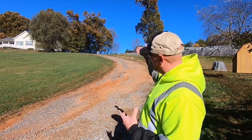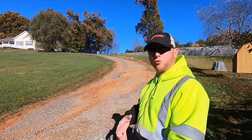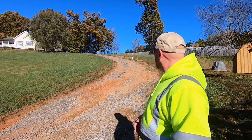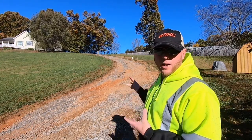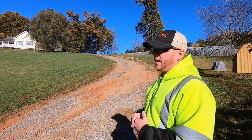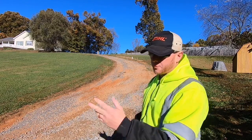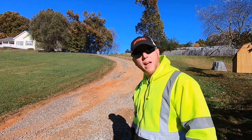And also, as I'm working my way back downhill, I'm constantly back and forth over those spots that I just graded, so I'm packing them in as I go. So by the time I get the whole road cut and graded the way I want, it's also packed, and that'll make it a lot easier for the dump truck to pull up the hill when we spread the fresh material down. So now we're going to cut these mountains and valleys down.